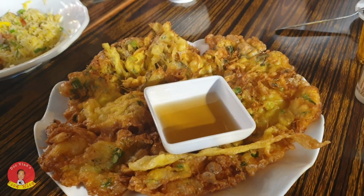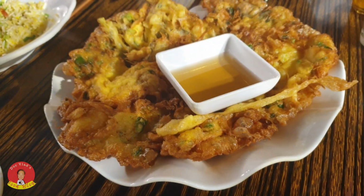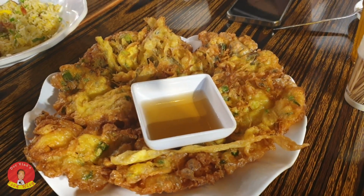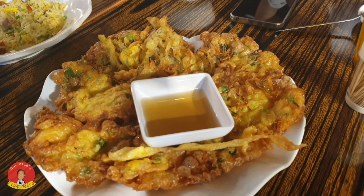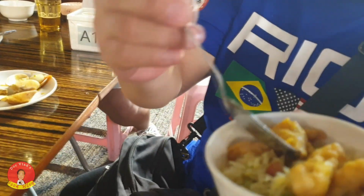And this is the oyster cake. This is a fried oyster cake. Big, yummy, delicious. Okay, so this is a fried rice and this is a salted egg squid.